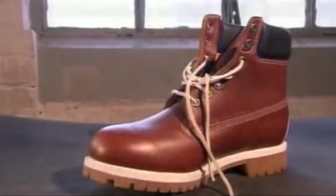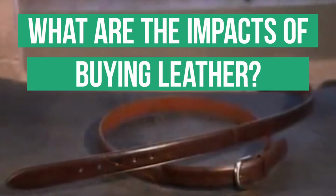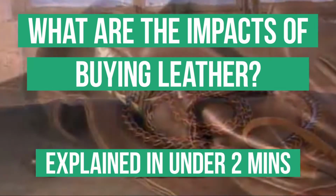We know that leather is used to make a variety of products, from clothes to furniture to sports equipment. But many of us are unaware of how leather is made and how it impacts the planet in a variety of ways. So what are the impacts of buying leather? Explained in 2 minutes.